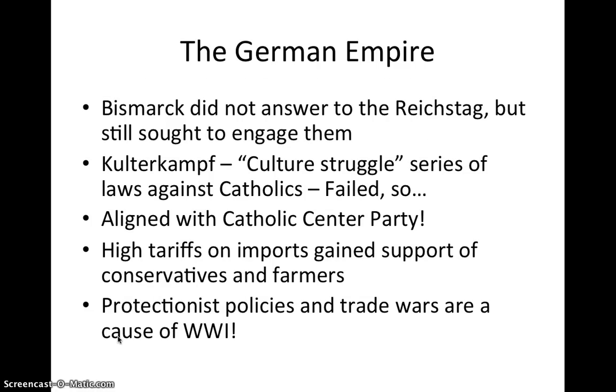So what's going on in the German Empire? After Germany is unified and Bismarck is the prime minister of the German Empire, we know that they had a hollow democracy. We know that Bismarck and Wilhelm II had the final call on everything. So Bismarck did not answer to the Reichstag per se, but he still sought to engage them for the purposes of coalition building so that he can do what he wants and has the support to do what he wants when he wants. So he embarks on a really interesting movement called Kulturkampf, which means cultural struggle in German, and it was a series of laws against Catholics.